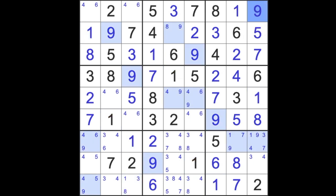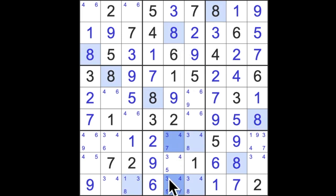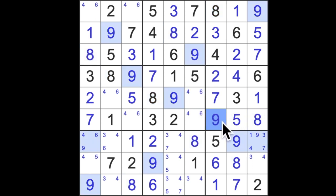You're a nine. You're a nine down here. You're a nine over there. You're also a nine. You're an eight. Get rid of these candidate eights. This is the only place for an eight in this block now. Eight also goes here. And let's remove candidate eight from there. This can't be nine. Let's get rid of the nine. Neither can these two squares.